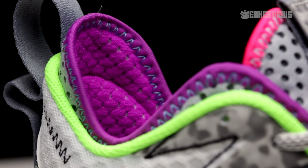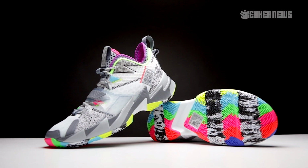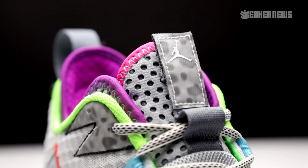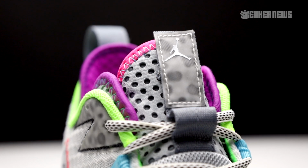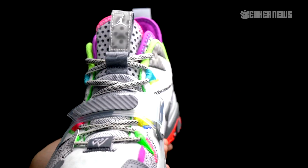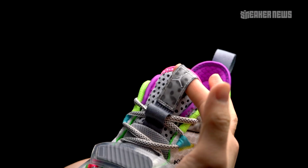Containment is really, really important for Westbrook because even in his 30s, he's still one of the most explosive players in the league, which is why there's a midfoot strap. As you can tell, there's extra padding at the Achilles. That extra pinch really locks in the ankle. So again, lockdown and containment is really important for Westbrook. There are all these other details, especially with this colorway. This one is called the Zer0 Noise, inspired by his ability to block out all the extra noise from the media and the criticisms and whatnot.